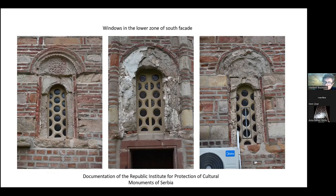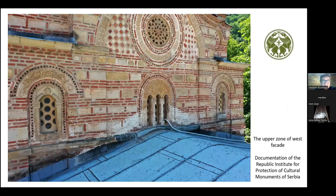So the stone practically burst under the fire. But fortunately, in the upper zones of the church, the reliefs are much better preserved. Here, for example, you can see the situation on the upper zones of the west facade of Ravanica Church. Here we have three windows. The central window is a trifora window, and there is also a rose window in the tympanum above.